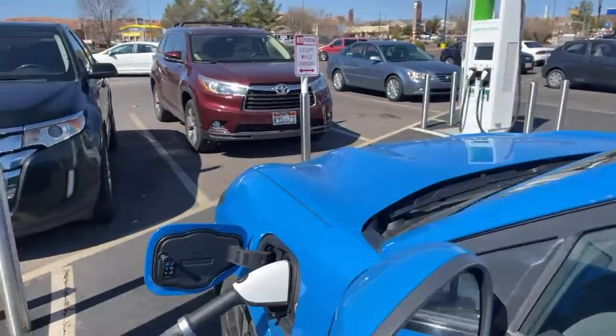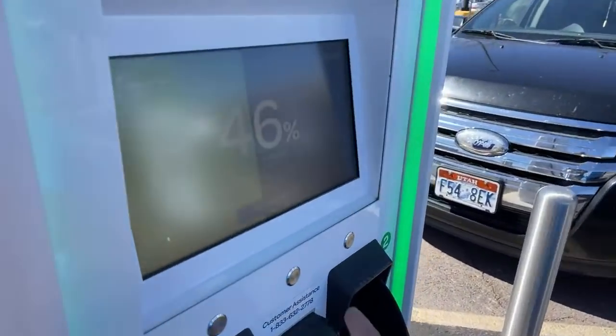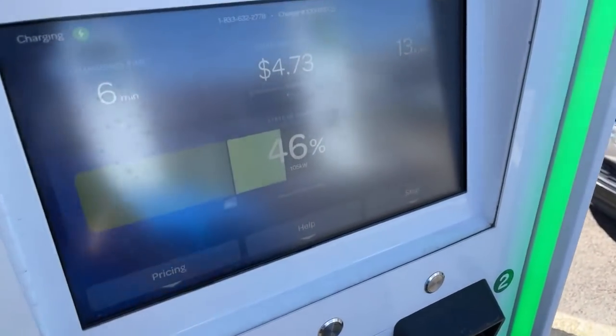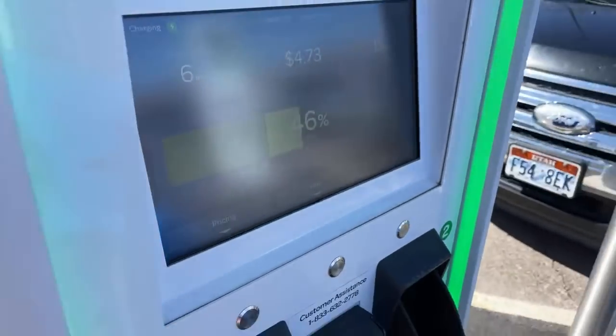So we're at 46% state of charge right now. Touch to return, wait for the lag. Still waiting, there we go. 105 kilowatts. Do I think ID4 will experience these issues? Hard to say. We're going to test it. It's a Volkswagen product. It should work on Electrify America, another Volkswagen product. So I hope it doesn't have that many issues.